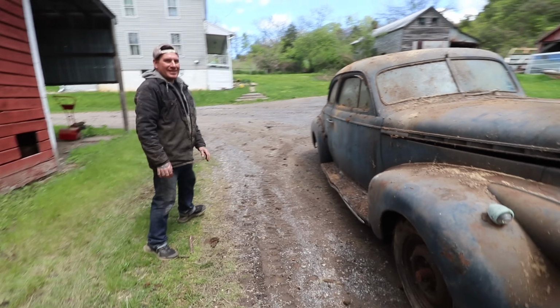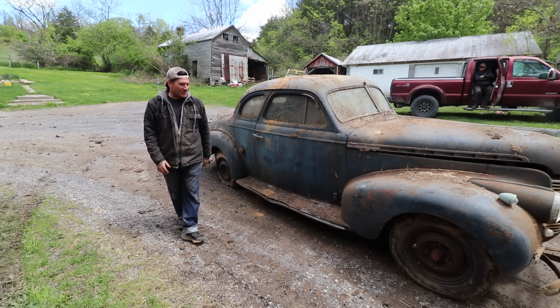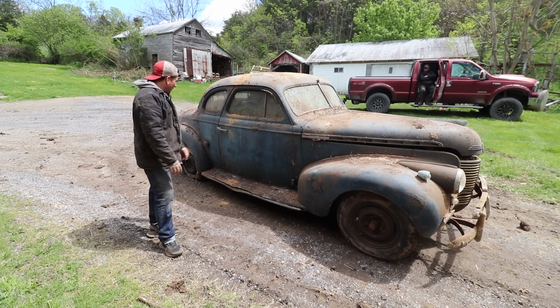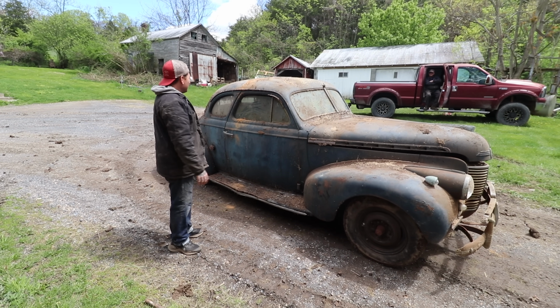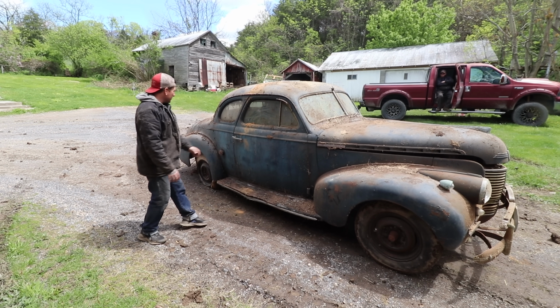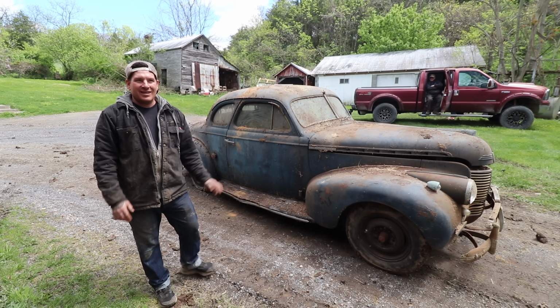But this is how you like to buy them, man. Look at this. Just all the barn dirt and everything. So this thing's going to be going up for auction. And probably by the time you see this video, it will have already sold. I am hopefully not going to be buying it. Hopefully somebody else is. But these Chevys, I think, are oftentimes overlooked, the coupes with the sloping B-pillar and everything. They have such a great look. I can't wait to see the person that buys this and what they do with it.